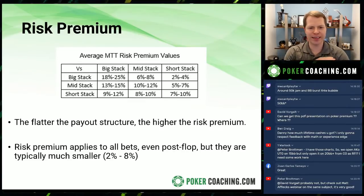Also, as the payout structure is flatter, there is a higher risk premium because there is more value in moving up the payout ladder. For example, if the tournament's winner take all, there are no payout implications.